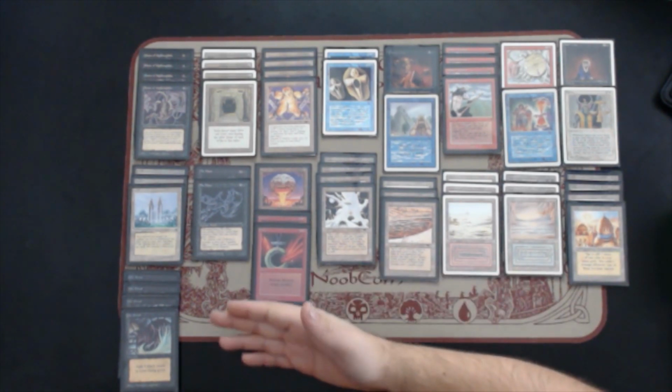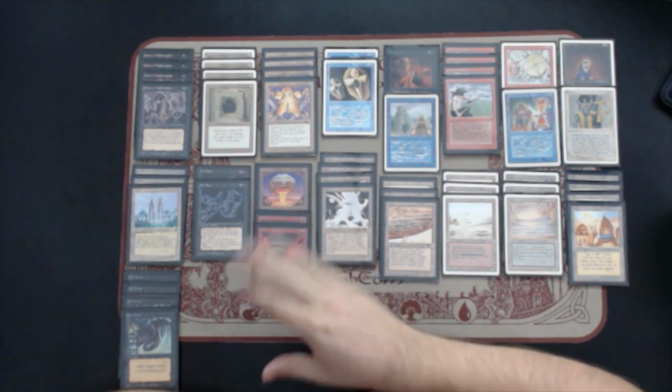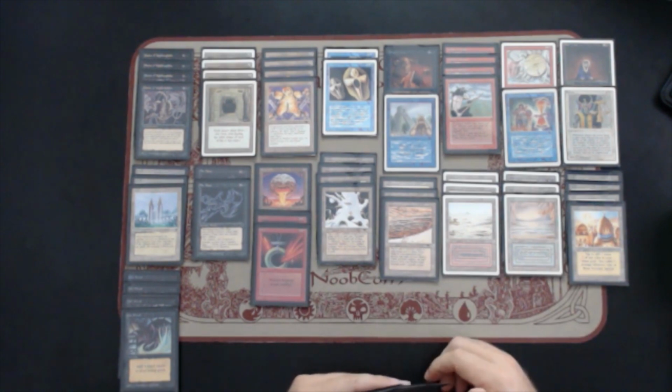Some people don't like Dark Ritual. It's here for the speed. That's really what it's for. If you're worried about being a dead card late game, then remember, in this deck, once you get the combo going, the whole rest of your deck is dead cards. You're never going to draw them. So I wouldn't worry too much about dead cards in this deck.